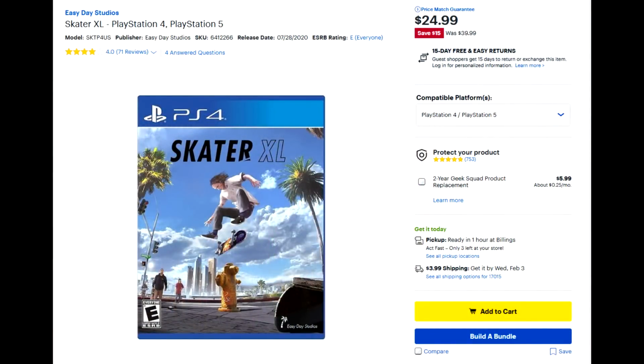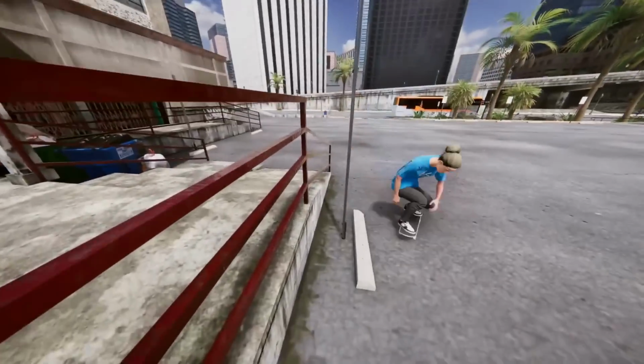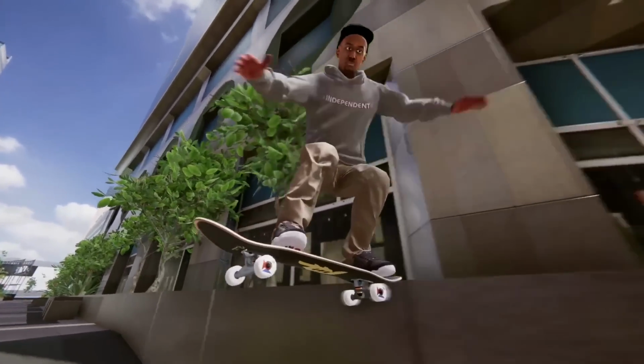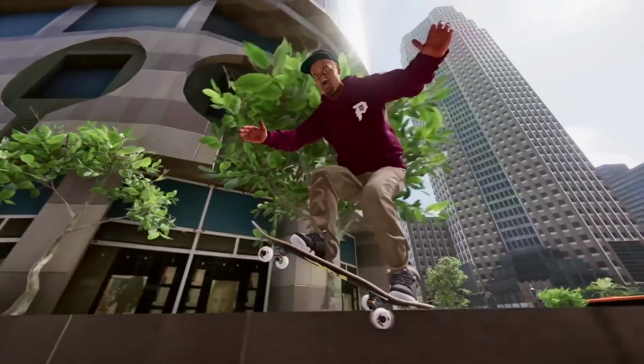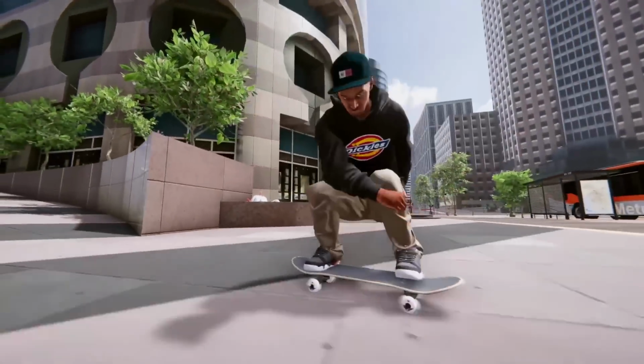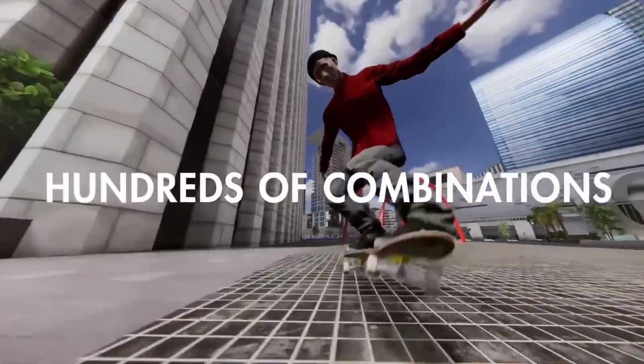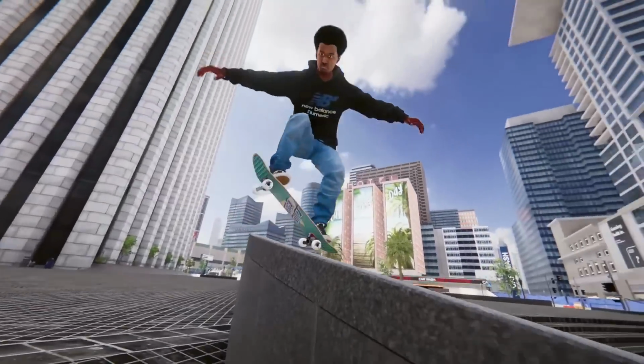Skater XL, $25 on Best Buy. That's pretty good. This is a game I played quite a bit of on PC, and I was digging it. Expect a different kind of skateboarding game. If you're expecting Skate 2, Skate 3 out of Skater XL, don't really expect that. Controls might be a little bit hard to get into, but overall, I'm a fan of skateboarding games. Even though I was never a skater myself, I always dig skateboarding titles, and this one is a pretty good one for 25 bucks.